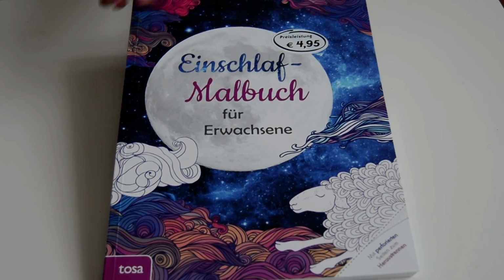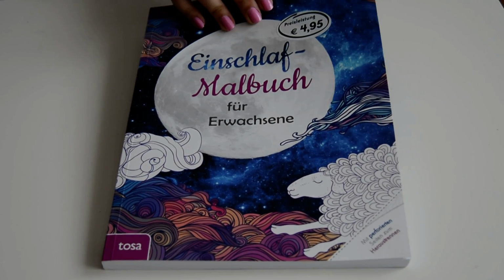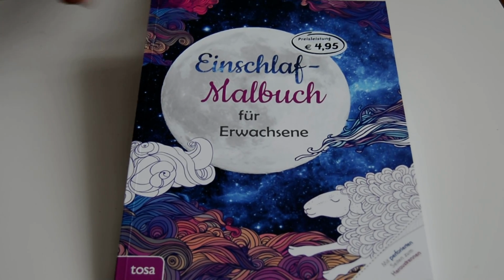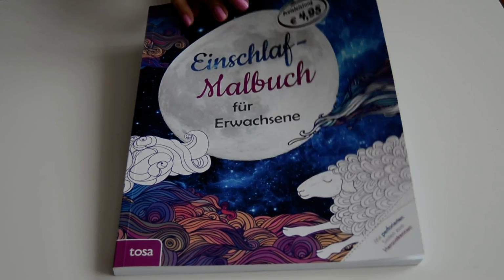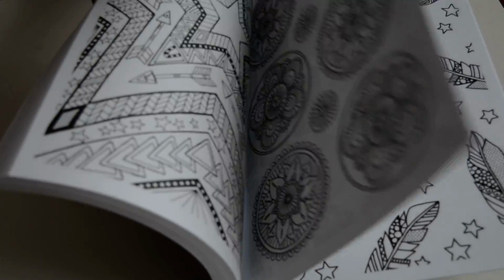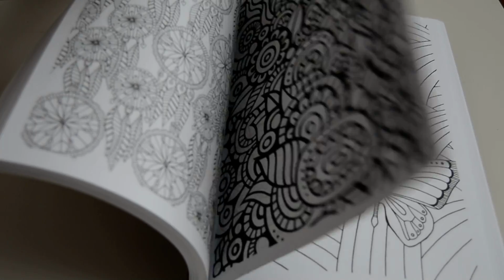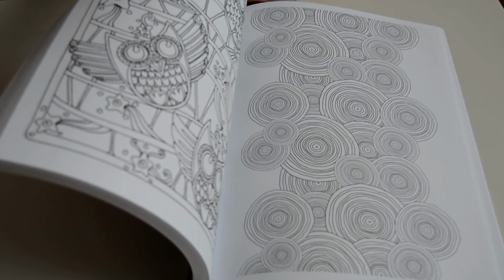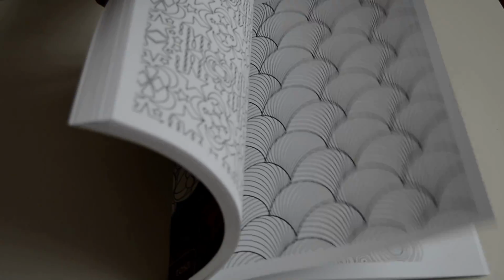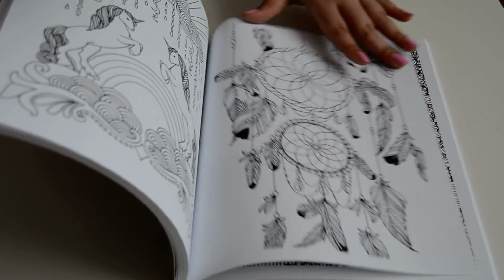I don't know how much it is in the US, but it's the Can't Sleep coloring book, as I said before. I really like the cover. I like the galaxy design, and it just looks beautiful. It has a lot of different images in it, and I really like the images because you have a lot of variety to color. There are mandalas in it, there's really fine details like this one, but there's also chunky lines or big lines like this one. So for everybody's taste there's something in it, and this one I started coloring in.